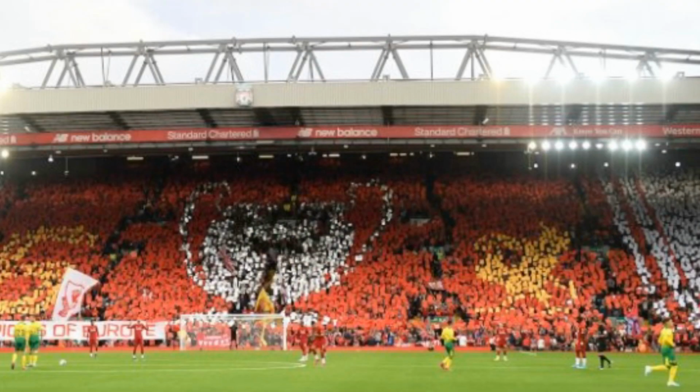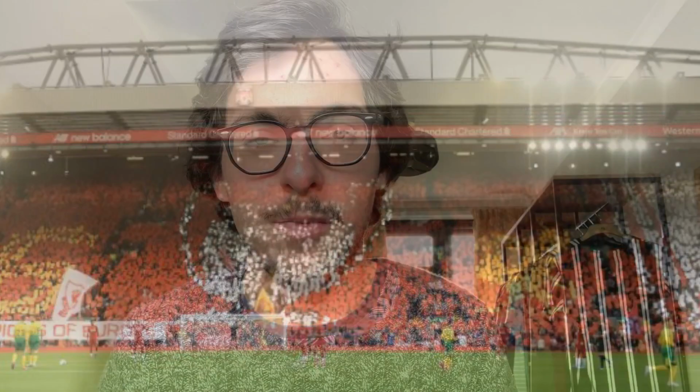3rd on this list is Anfield, home, of course, of Liverpool. It's an iconic football stadium now with 54,000 capacity with the extra stand. Yeah, there'll be question marks about the atmosphere. I do think the atmosphere is a little bit poor. It's not the best atmosphere, although I'm sure on Champions League nights it's incredible.